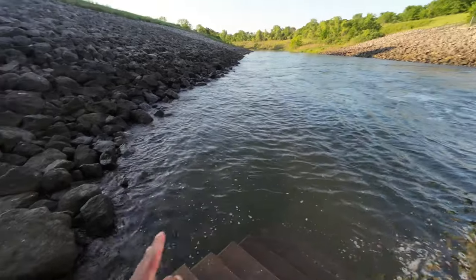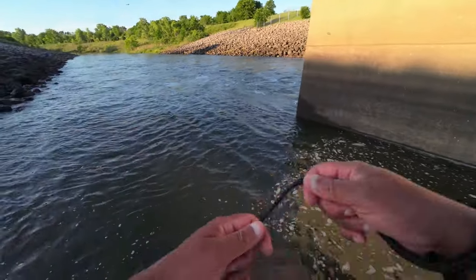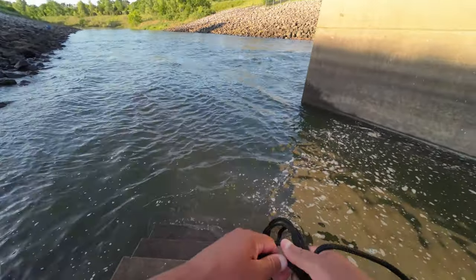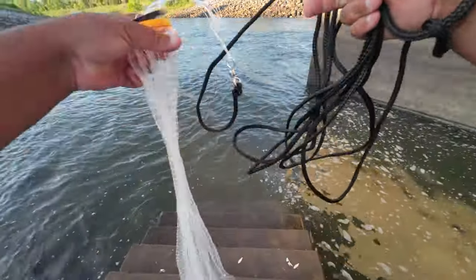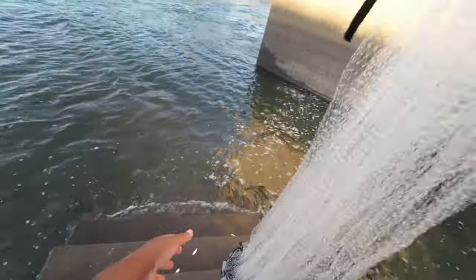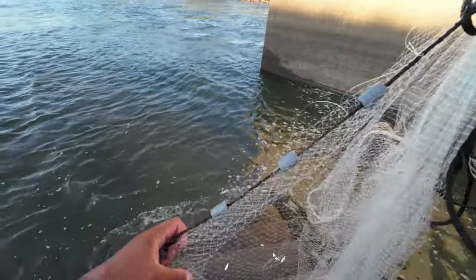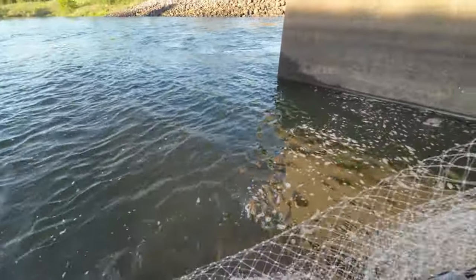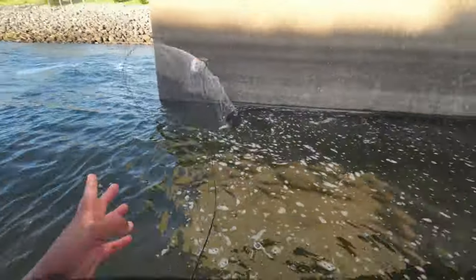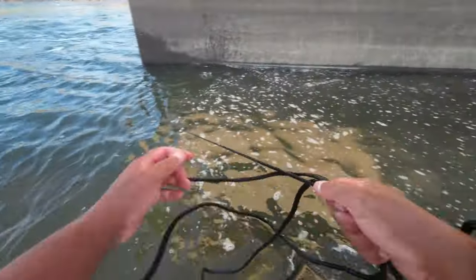And the plan is to kind of work my way down these rocks. The problem is that little walkway there that you see. These aren't the heavy lead weights, but it'll work. All right, first cast. I guess not to let it sink too much here because it is extremely rocky down there.